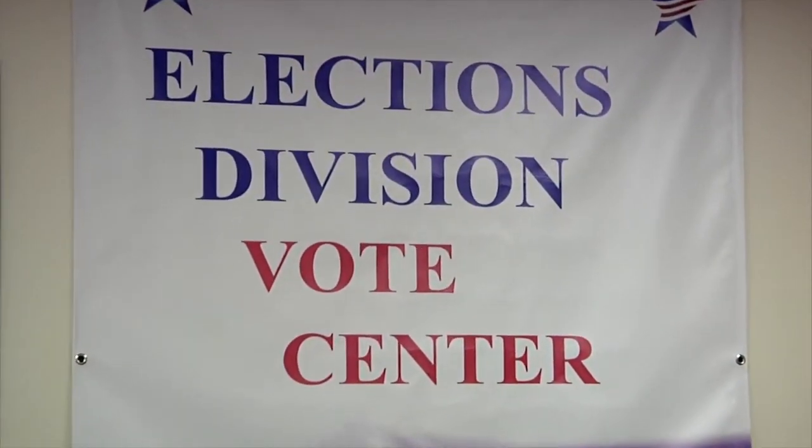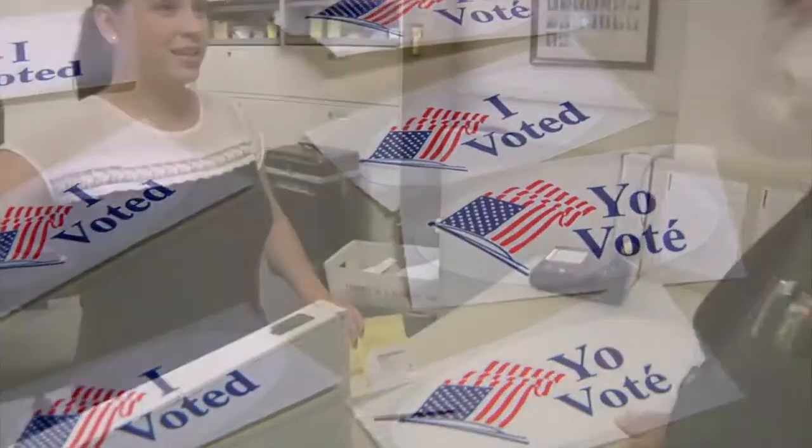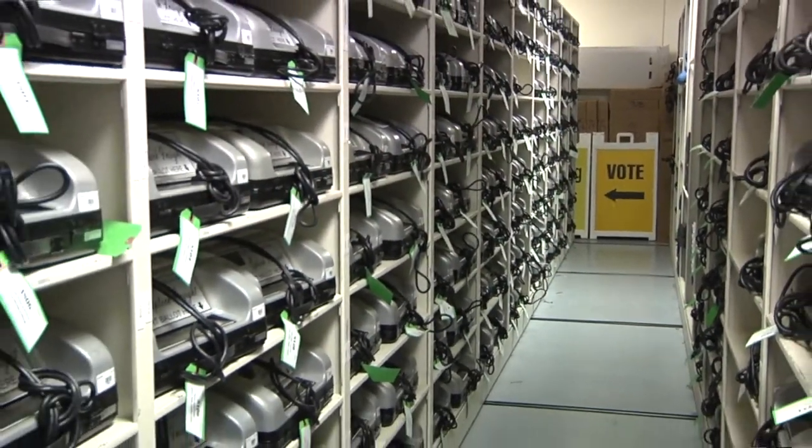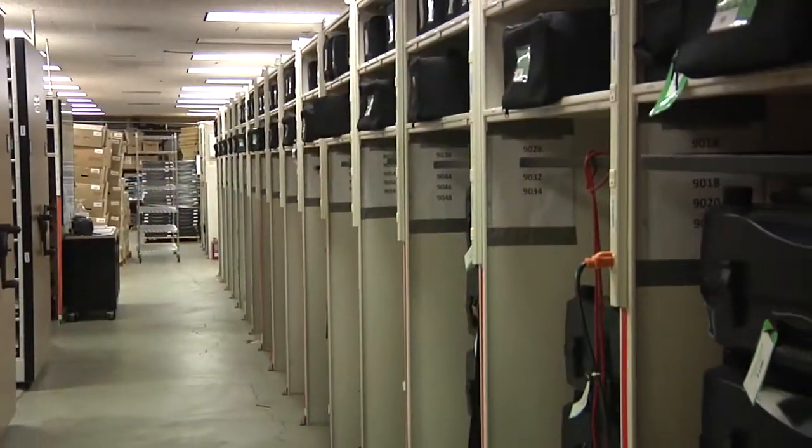The Elections Division conducts all federal, state, county, school, and special district elections in Ventura County, and general municipal elections for all 10 Ventura County cities. There's a lot of work to be done before Election Day arrives, and elections are the responsibility of the county clerk and recorder, Mark Lunn. Mark, thanks for letting us come down and see how our votes are counted.